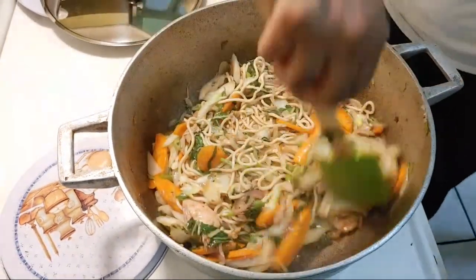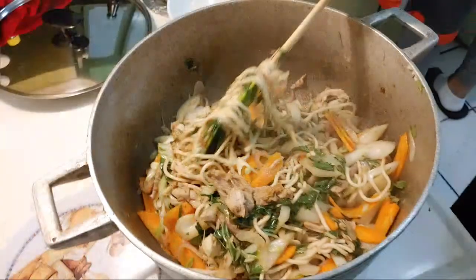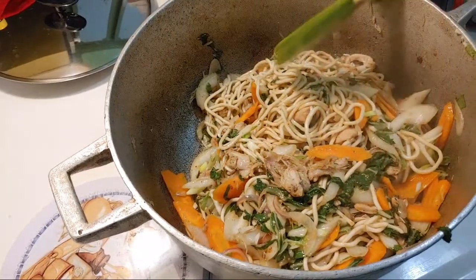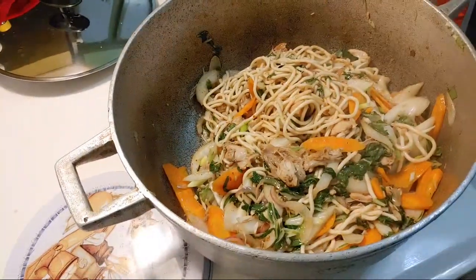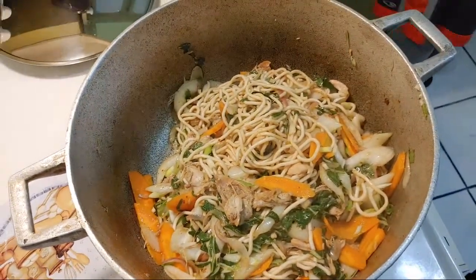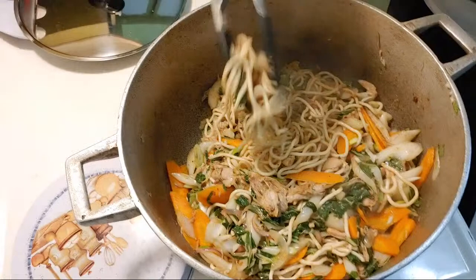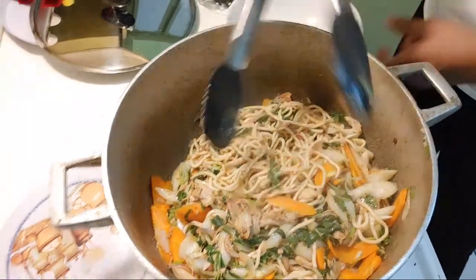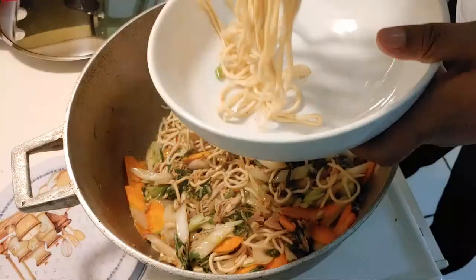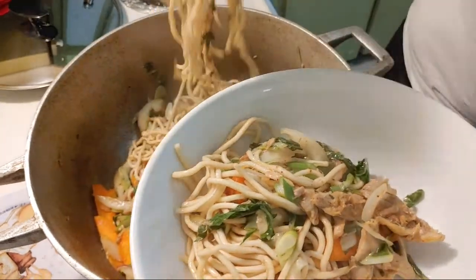Now when you have a meal like this, you want to share it in a bowl. So we're gonna just share some in a bowl. Holy moly, donut shop. Tongs. Always sharing those tongs. Mouth watering. Now yard it up with some jerk seasoning and scotch bonnet pepper.